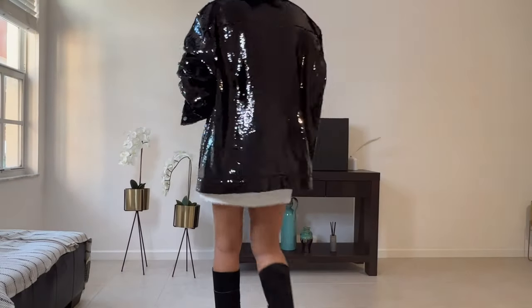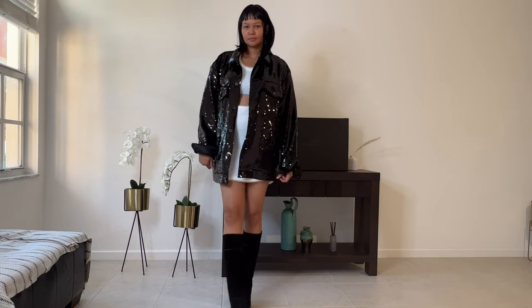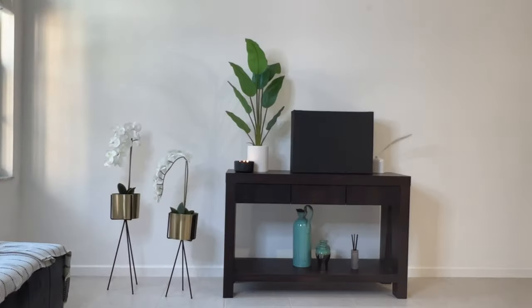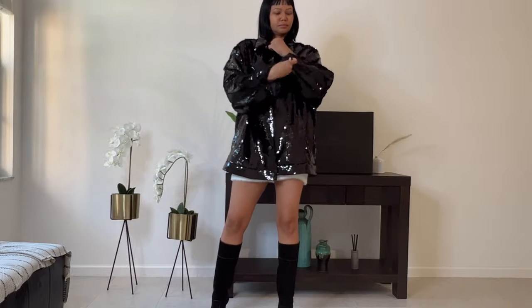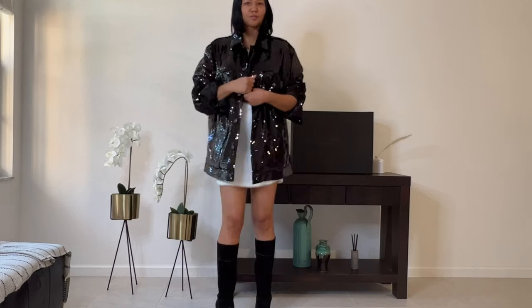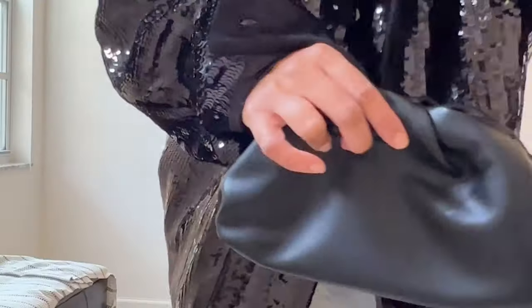So, I kind of played around with the styling. You're gonna see me style it kind of dressed down and dressed up, so you can see how to get away with wearing this, not just at a holiday party and not just at a New Year's Eve party. So I ended up keeping this piece, but it's made like a denim jacket, but it's of course sequins, with the same type of hardware, the button, and the pocket, and the same type of button down the front and the collar. So it's basically a sequined denim jacket.